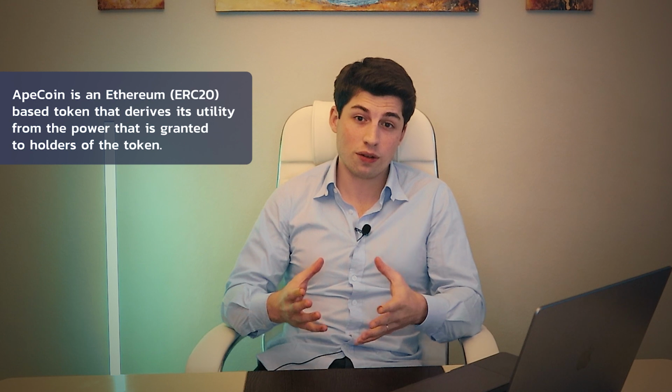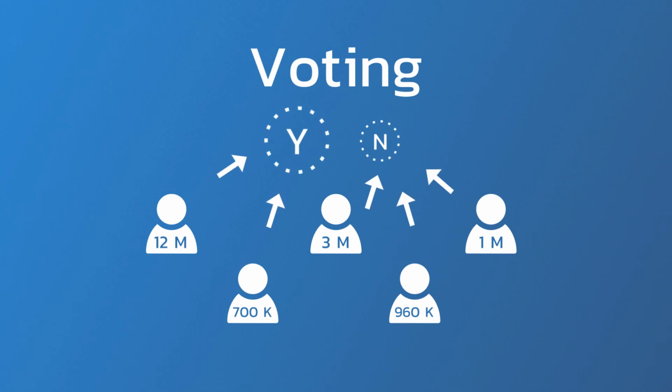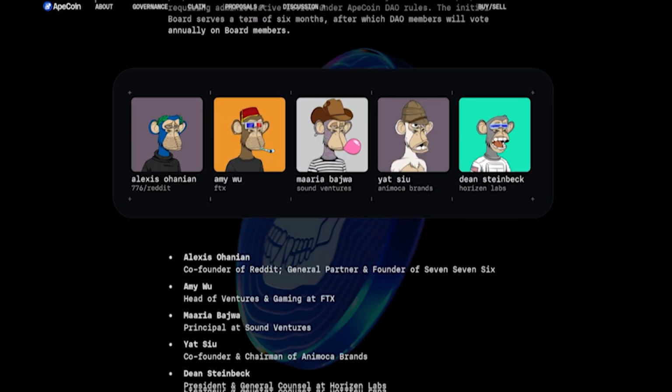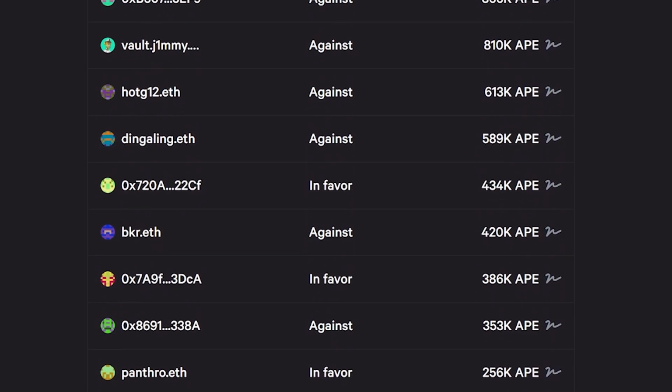Well, Apecoin is an Ethereum ERC20 based token that derives its utility from the power that is granted to holders of the token itself. Apecoin's fundamental purpose is to enrich its community through a decentralized governance framework where holders of the token can vote on new initiatives to be implemented within the Ape ecosystem. There's actually a board of directors that oversees the entire Ape ecosystem. And importantly, these board members are voted in every single year by the community. In order to vote, all you need to do is hold Apecoin. It's one of the initiatives that community members can actually vote on themselves.